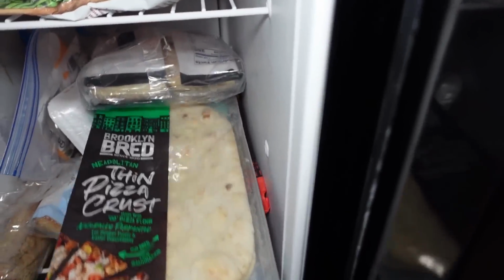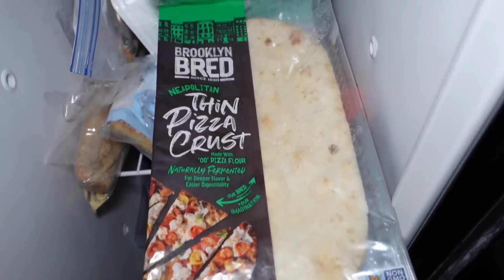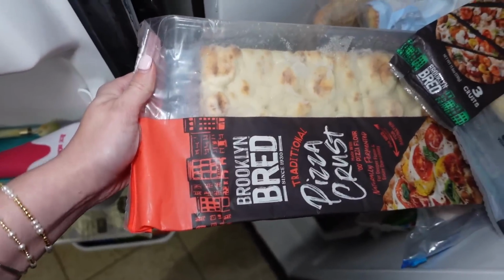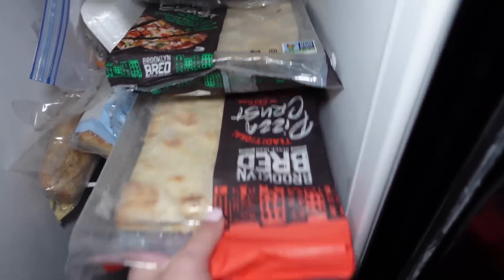So we have these from my bachelorette that we didn't get to, so I just threw them in the freezer when we got home. Brooklyn bread, we have a thin crust. And we also have this one, which is traditional pizza. So I'm gonna get both of these out, see which one Morgan prefers.